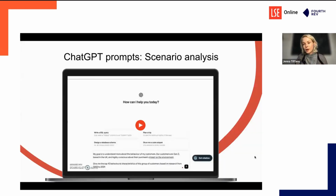So if we look at it from the scenario analysis, we could use ChatGPT to start helping us, point us in the right direction of where we need to conduct our research. Maybe we don't know much about the market that we're operating in, or maybe we just don't know much about the organization we've just joined, or one that we might be going to for an interview, or an organization that we might be interested in. We could start to use ChatGPT to help us uncover that information. So let's take a look.